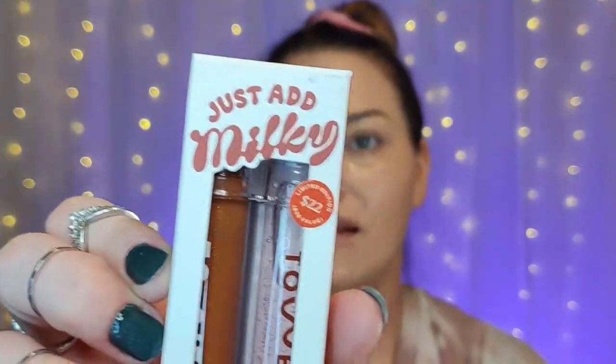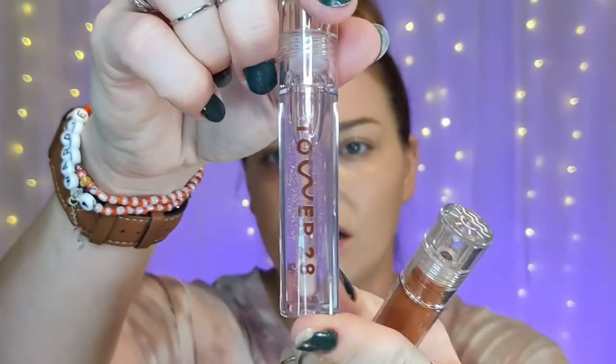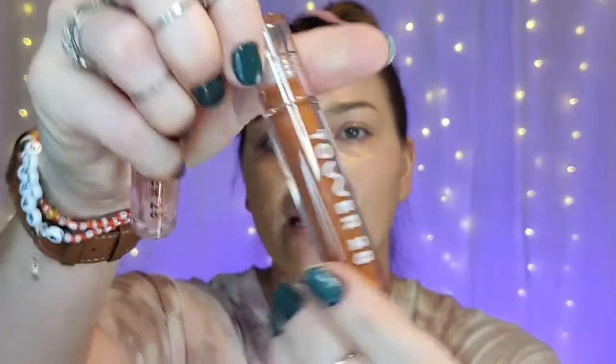So it's pretty awesome. This is the Just Add Milky Lip Jelly Duo. There is another one, and it's clear and nude, and I thought about getting that one, but I like browns, so I went ahead and got this. Here is the clear one, and here is the brown one. Okay, so I'm gonna go ahead and put on the brown one just because, you know, zhuzh it up a little bit.